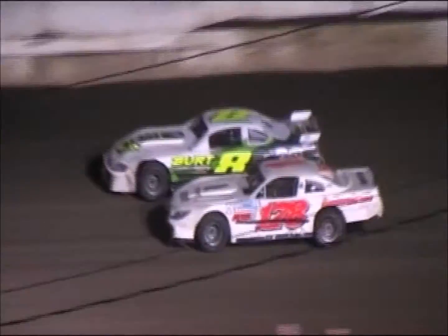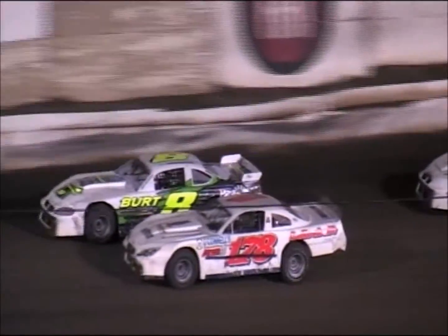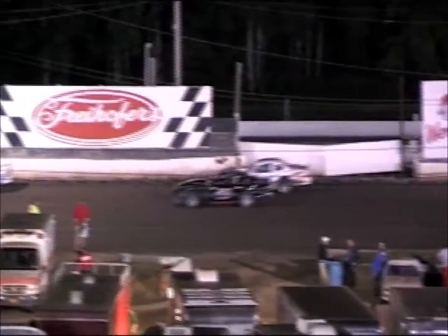It was home track rules, it would be a single file restart. However, King of Dirt double file restarts all the way through, so it will be a side-by-side restart. Here is Racing Jason back down on pit road.